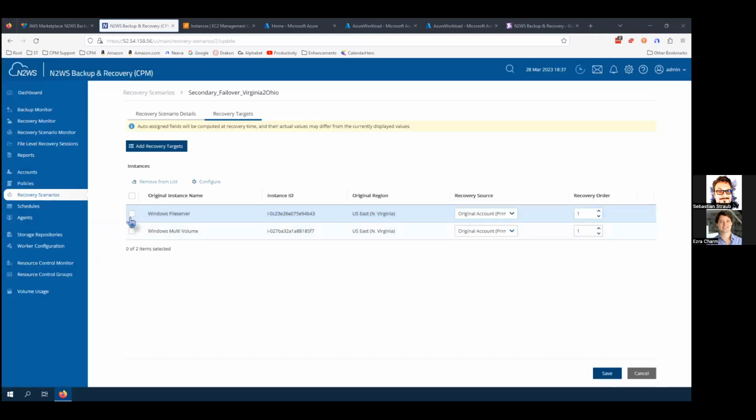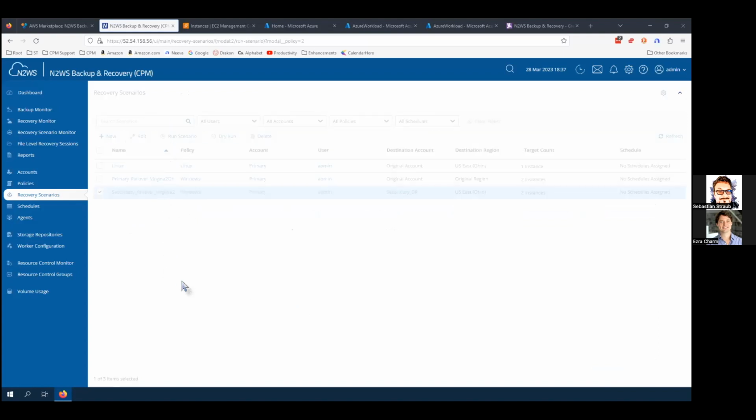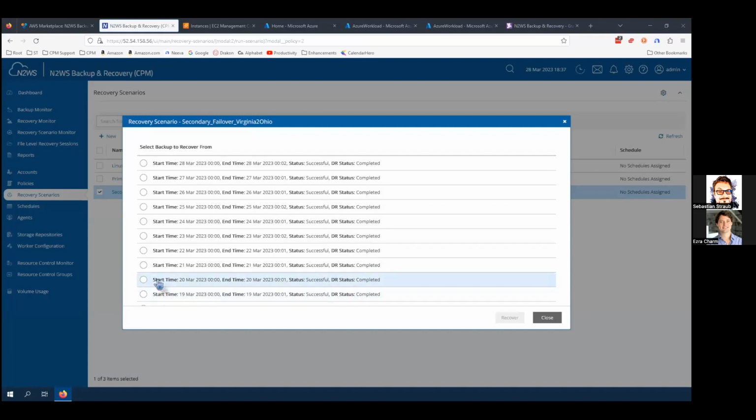So once you create that perfect scenario, how to fail over an entire region, and you can do this within the graphical user interface, then you have a failover scenario, recovery scenario. And then all you have to do is 3 more mouse clicks. You're going to choose your failover scenario. You're going to click on Run Scenario. Then it's going to say, which backup set would you like me to keep as the base for this? Well, probably the one from last night in my case. All I have to do is just click on the Recover button. Then my entire region is going to fail over, including my network configuration.